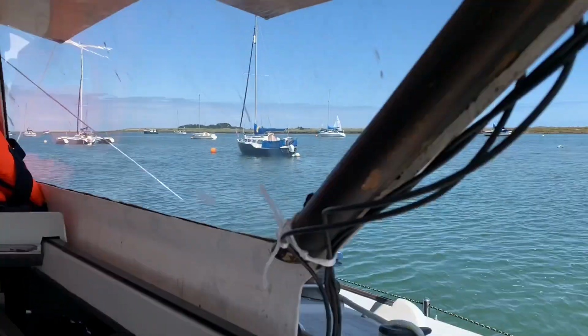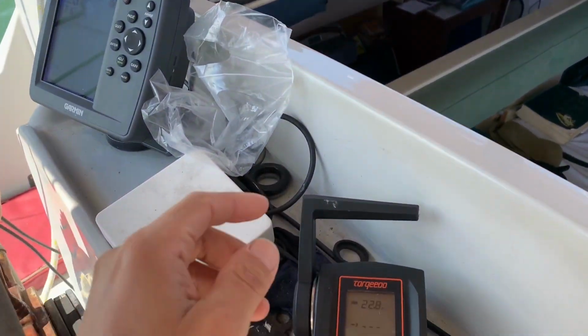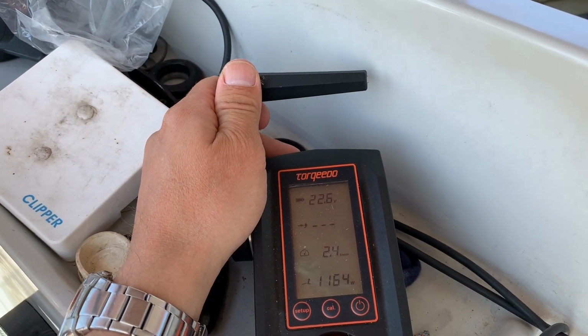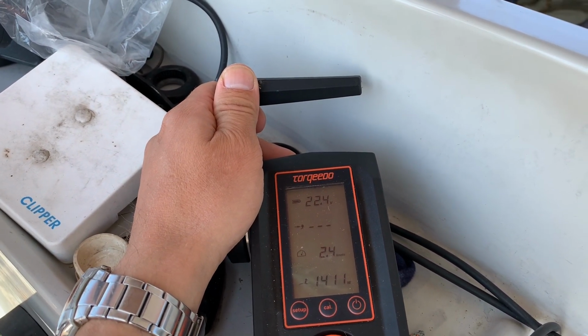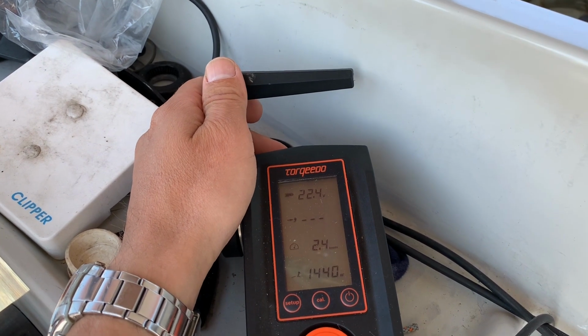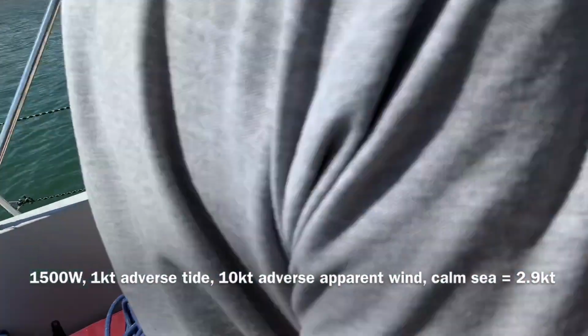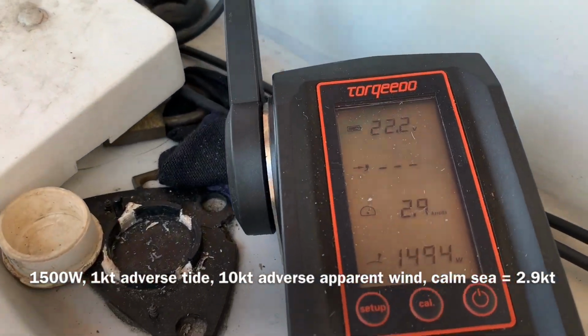Okay, we're a little further on. I'm going to power it up a little bit. I'm going to go for 1.5 kilowatts. You can hear it speeding up there. So still going 1,500 watts. We're doing around about 3 knots.